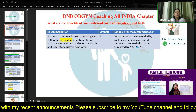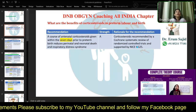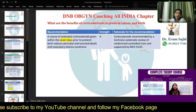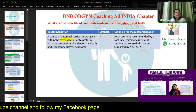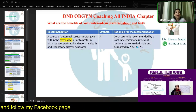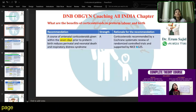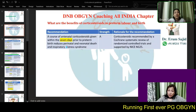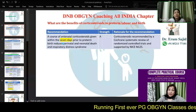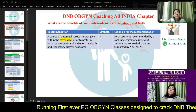So first of all, why should we give corticosteroids, and why specifically in preterm labor, preterm birth? That's the most important indication, isn't it? The idea is that we give a course of antenatal steroids 7 days prior to preterm birth. It reduces, very important now, it reduces the perinatal and neonatal death, and it reduces the respiratory distress syndrome.